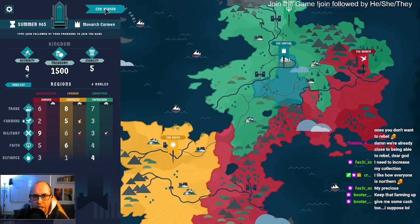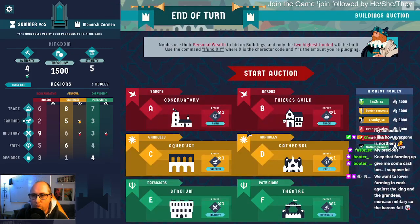Okay, this ends the season. Let's see how we were getting on. Right, it is auction time. We want lower farming. So you guys can bid on whichever of these things you want in the kingdom. Different buildings have different effects. And you can put as much or as little of your money as you want, which is on the side here, which you can't see because chat's there.